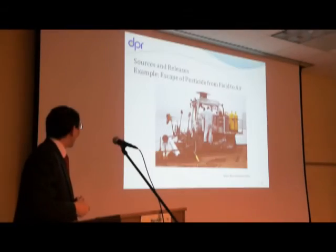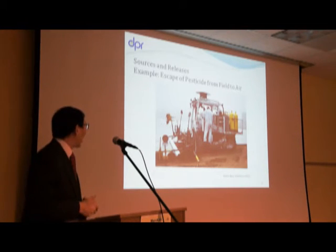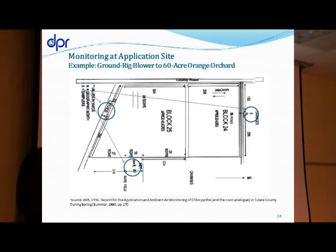This is the actual application for methyl bromide. Methyl bromide has a boiling point around 3.5 degrees Celsius. So what that means is, under ambient conditions, this is a gas. So although the chemical is directly injected into the soil, because it is a gas, it will come out from the soil and get dispersed to the surrounding area. Now, because of that, we usually set up monitoring stations around the field to monitor the actual air concentration of a pesticide.